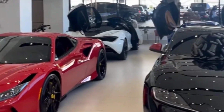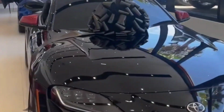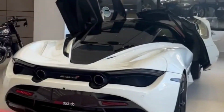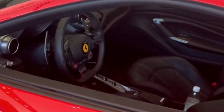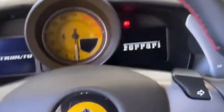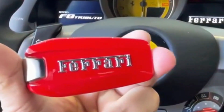The Ferrari F8 Spider is a convertible supercar produced by the renowned Italian automaker, Ferrari. It was introduced as a successor to the Ferrari 488 Spider, building upon the success and advancements of its predecessor. This convertible sports car combines cutting-edge technology, aerodynamic excellence, and powerful performance with the exhilarating experience of open-top driving.